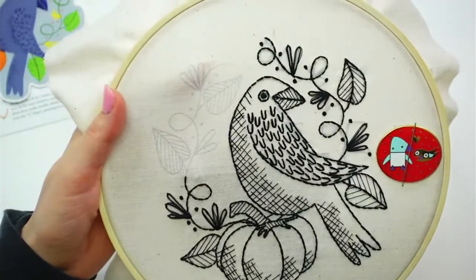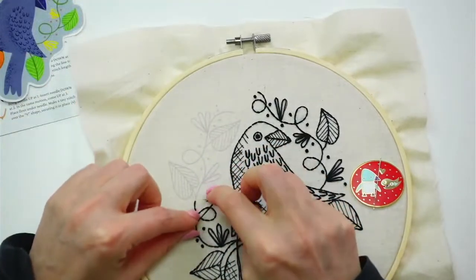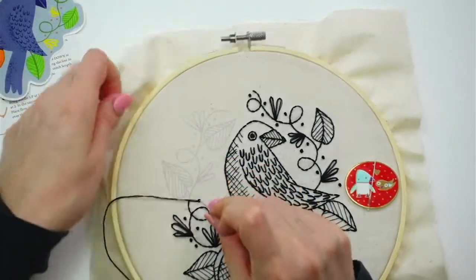All right, I think I'm just going to jump over and get this French knot. Then we'll jump and get the other French knot. Then we'll get the leaf.